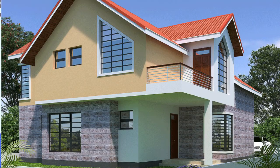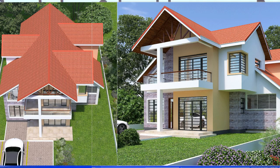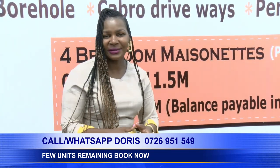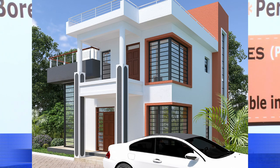Kwa sababu gani tunasema we invest in Kenyatta Road? Along this road, we have the upcoming Mang'u University, just around 3 kilometers from where I'm standing. Then we have the police station along this road. We have a school, the street lights, the road is fully tarmac. So in terms of security, Kenyatta Road is okay.